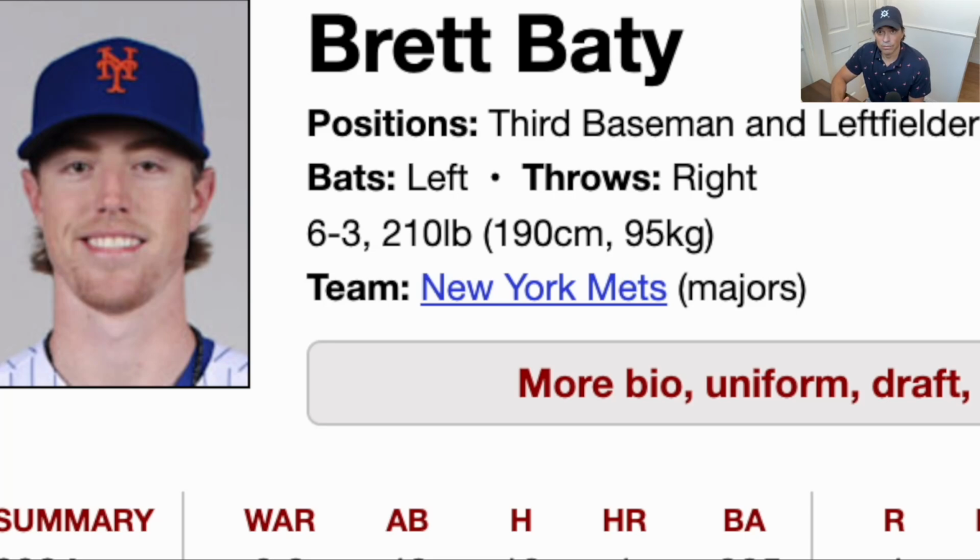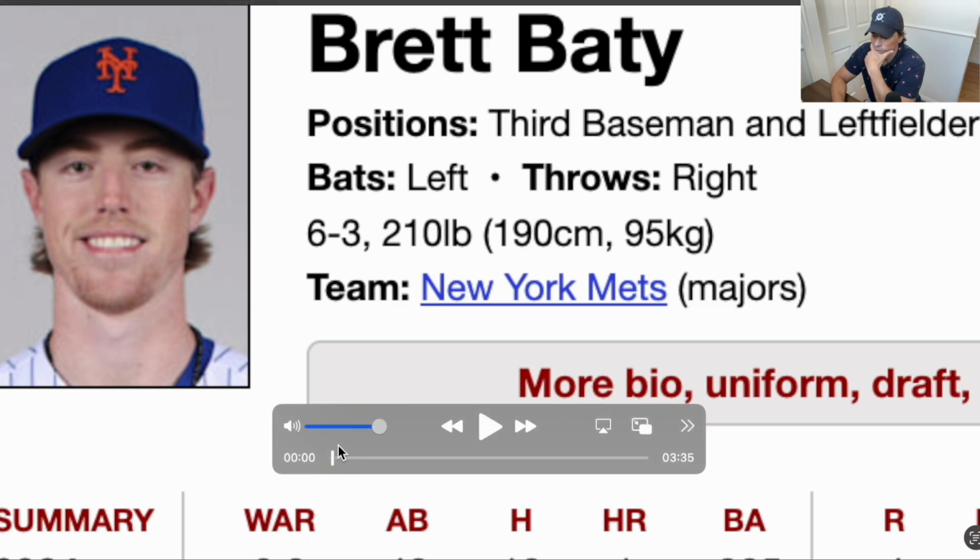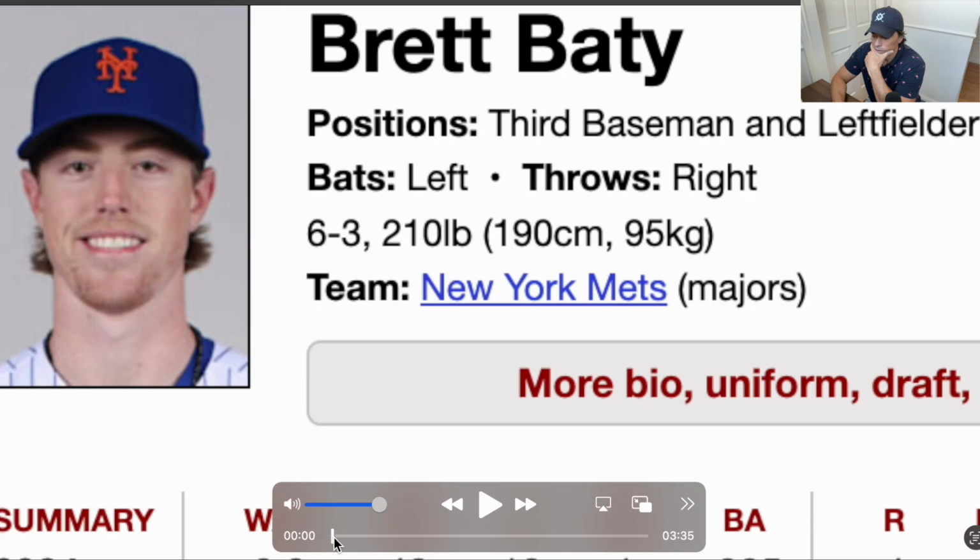I think, what is it, 10 times more likely to make the Hall of Fame with that trait. I think it's somewhere around there. I could be wrong. But I think it's something like 2% of the population has this trait. 12% of major leaguers, and I want to say 32% of Hall of Famers, something like that.